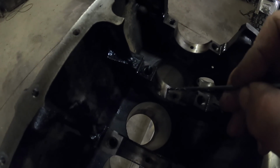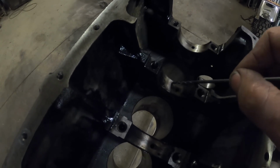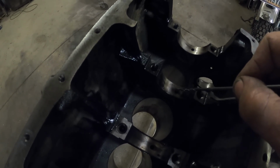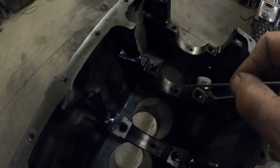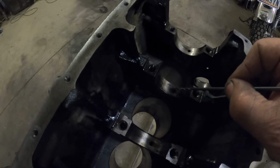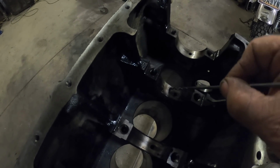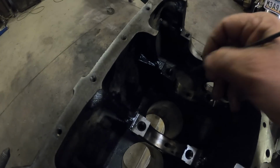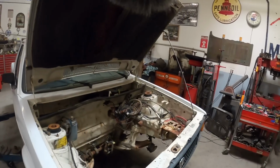So there'll be a hole through the main web, and then we'll cut a little slot back over to here. Usually use a little die grinder or a Dremel tool, and that oil will supply that nozzle and actually oil the side of the cylinder wall there. Okay, back on this beauty.